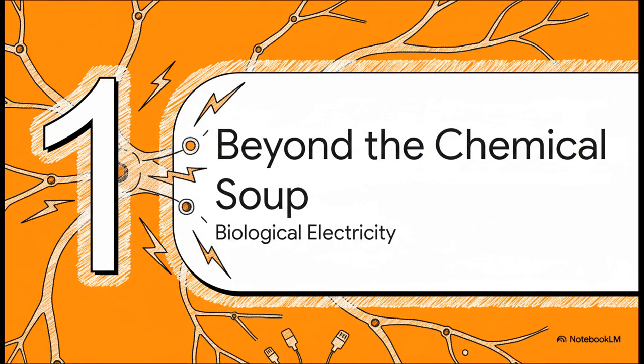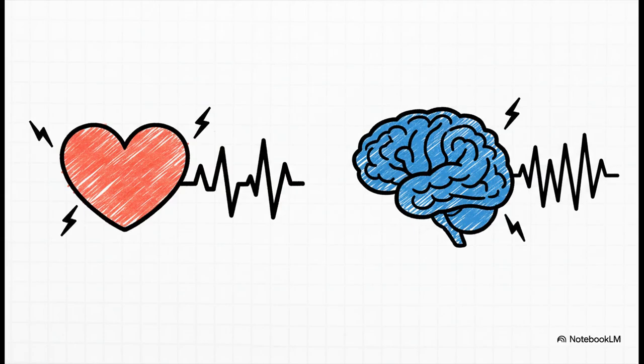Okay, so to get our heads around this, let's start with something you're probably already familiar with. The whole idea of electricity in the body isn't science fiction. Actually, it's the basis for some of our most important medical tools. I mean, for over 100 years, we've been using tools like the ECG to measure the heart's rhythm and the EEG to read brainwaves. These machines work because they're picking up the electrical fields our organs produce. But it turns out these signals that we know so well, they're really just the tip of the iceberg.